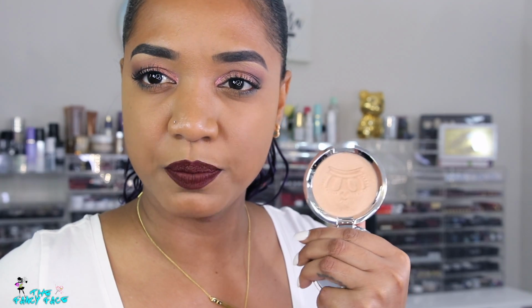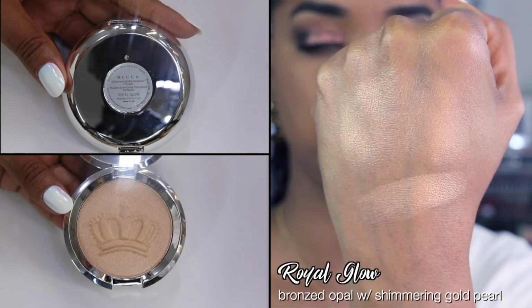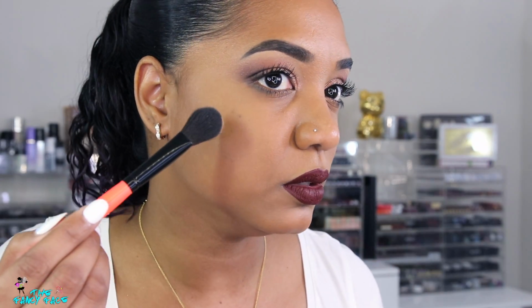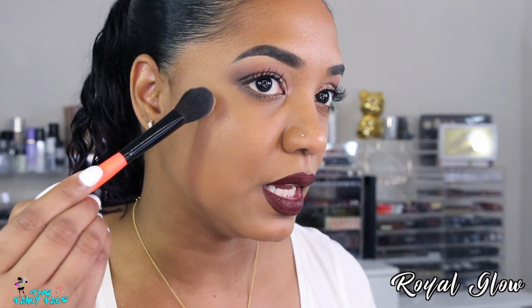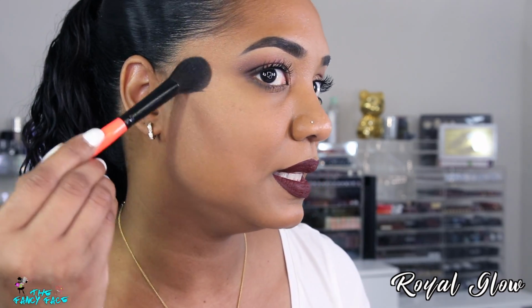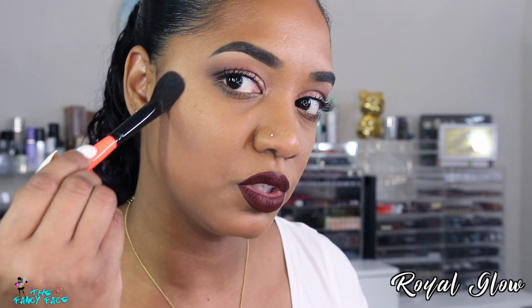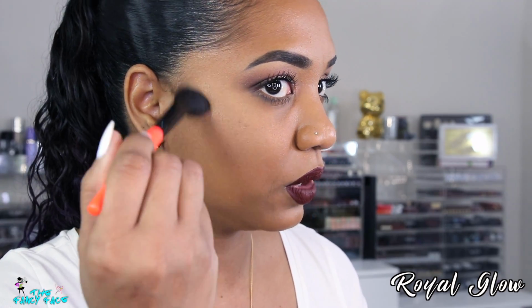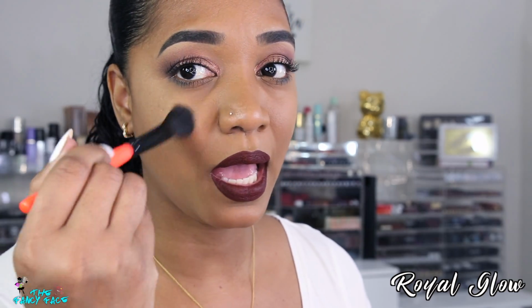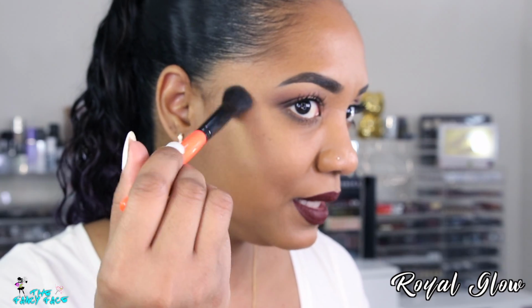Let's go in with a special edition one. So this one is Royal Glow, and this is described as a bronzed opal with a shimmering gold pearl. This one is one that I fell in love with because it's intense on my skin, but it blends in, and it's almost like a nudie shade. So it's not too stark, but it gives you that beautiful color on the skin. Again, a little bit light, maybe a little bit stark, but it blends in so well.